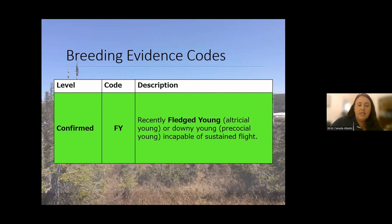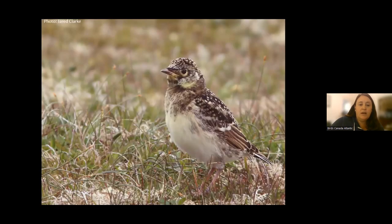So you're probably wondering why it matters that this individual is not capable of sustained flight. It's because when we're doing atlasing, we don't just want to know that the species was breeding, we want to be able to tie that breeding to a specific location. So we want to know that the breeding happened in that square. And so when you have young, for example, let's say juvenile bald eagles that are capable of flying long distances, you don't know for sure that that bird was hatched in the square that you're in. And so that's why we really focus on guys like this.